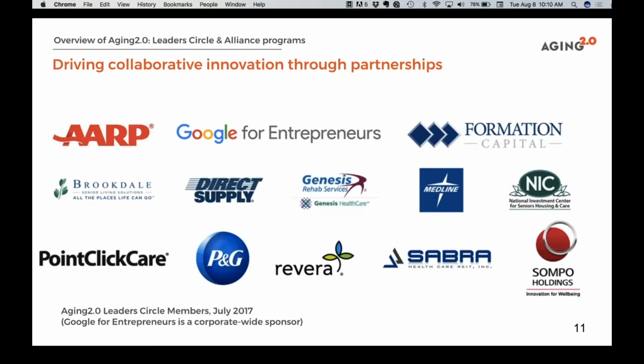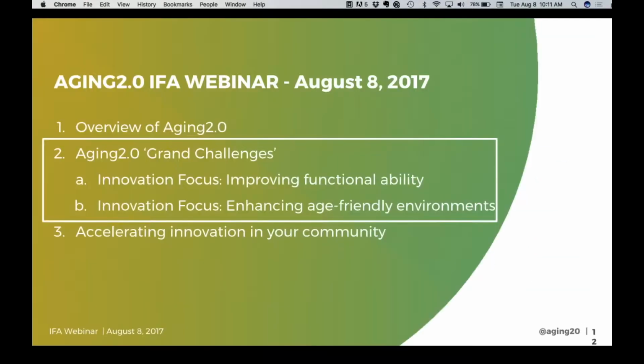And some of the partners, just to mention, the folks that are working together with us on the corporate side, are all focused on innovation from different perspectives, both from the aging and senior care world, but more recently, Procter & Gamble, for example, has just joined, and more on the B2C, the consumer side of things as well. So now I wanted to spend the rest of the time exploring the challenges and in particular the focus areas around functional ability and age-friendly environments.